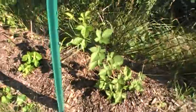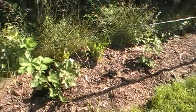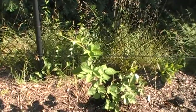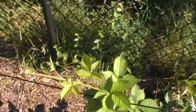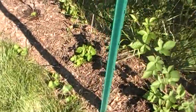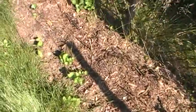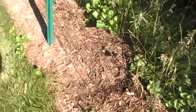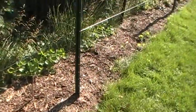There's another one. I did have one die off over here. It didn't live, so I'm going to wind up propagating one of these. What I'll do is take the growing tip and shove it in the dirt, and that will produce a new plant. And my thornless raspberries, they're not doing so good. I don't know if this is a little more shaded over here. There's one growing there, another one growing there, but those might take a little longer.